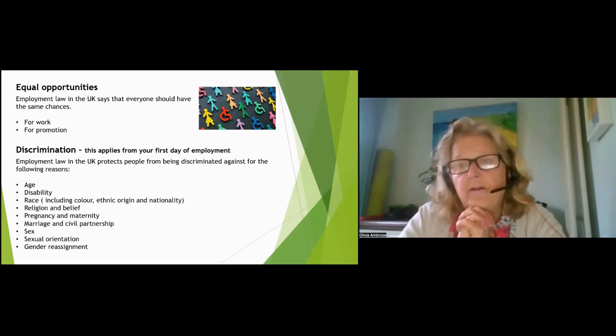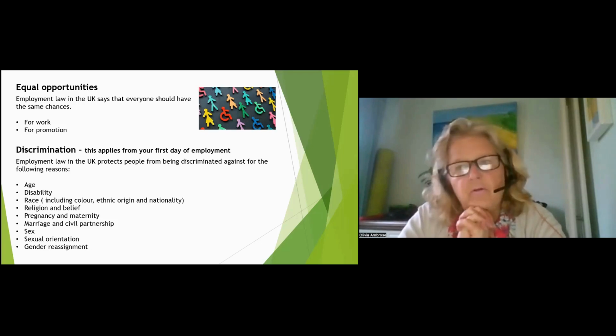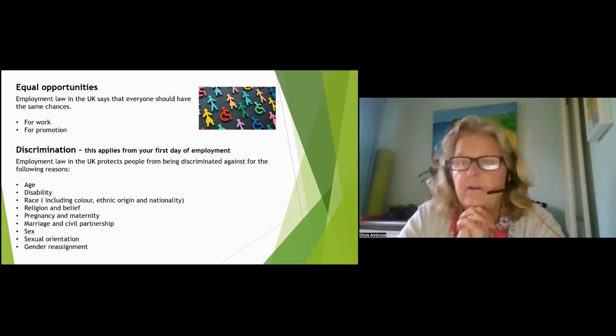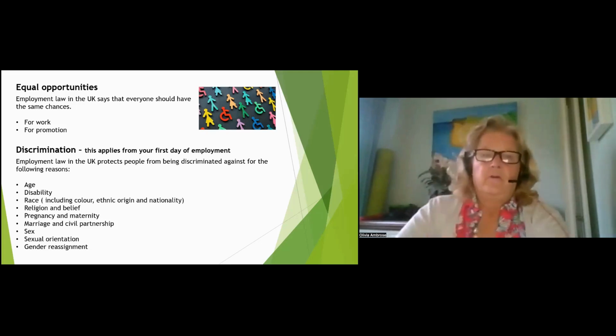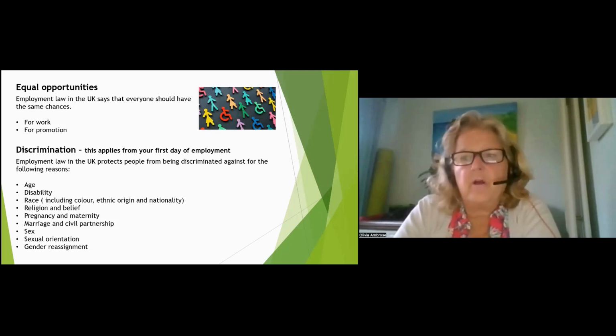So if for any of those reasons you think that at any time within your employment, but even from day one, somebody is treating you differently than they would treat somebody else, that makes you feel very uncomfortable and causes you to resign, or they dismiss you and you think it's for one of these reasons, then it could be discrimination. And in the UK there's law against an employer behaving in that way, and there is certainly a possibility that you can go and get some advice and might be able to do something about that.